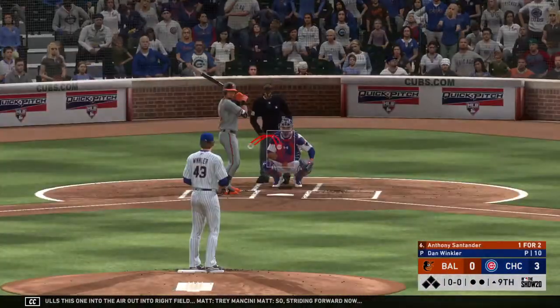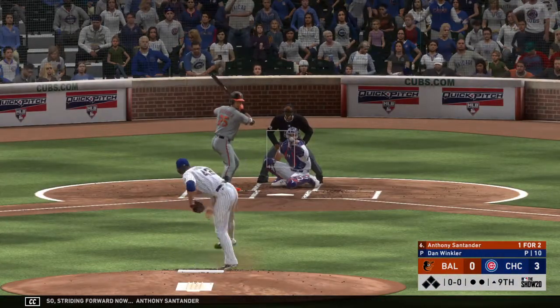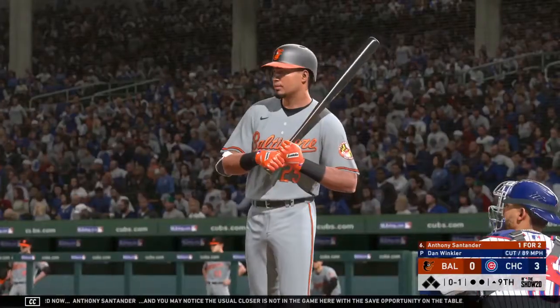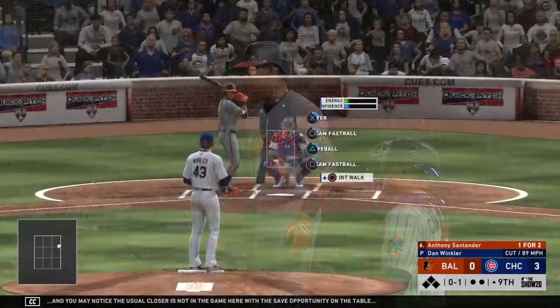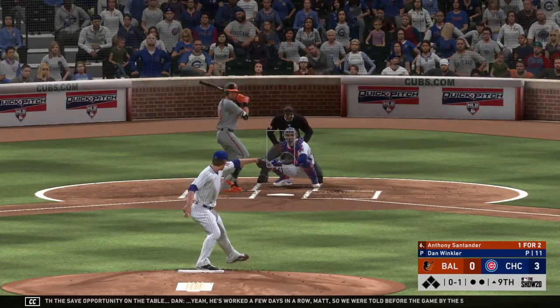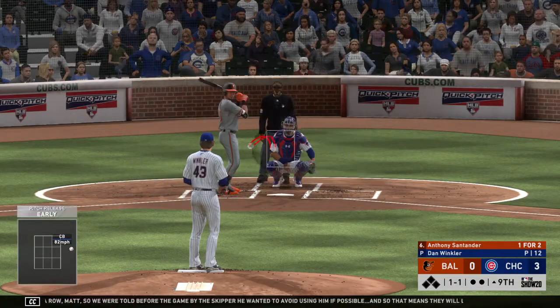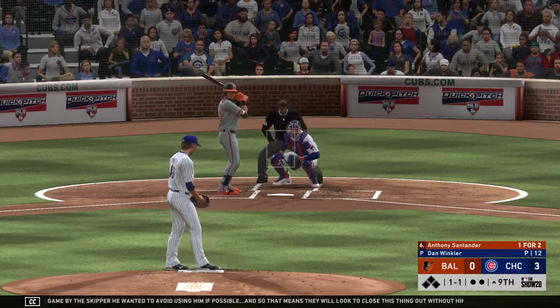So striding forward now, Anthony Santander. And you may notice the usual closer is not in the game here with the save opportunity on the table. Yeah, he's worked a few days in a row, Matt, so we were told before the game by the skipper he wanted to avoid using him if possible. So that means they will look to close this thing out without him.